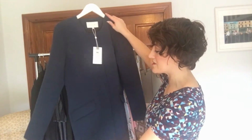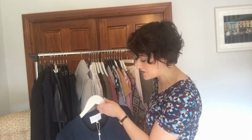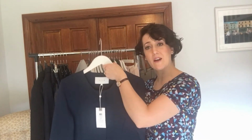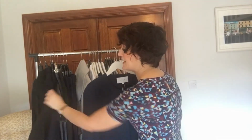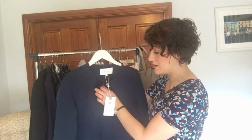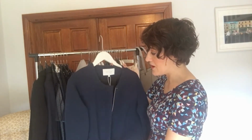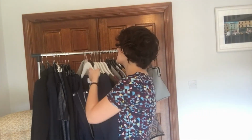What I like about this style of jacket is that you can wear it as a coat, layered over your blazers and your trousers. But you could also have it as an option instead of your blazer, to wear as your jacket in the office and left open. So that's another option for you. I think that's a good style to buy into for the summer.